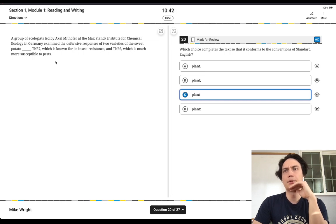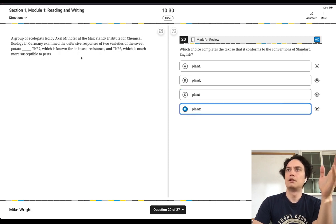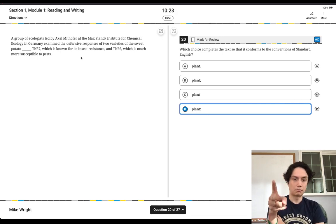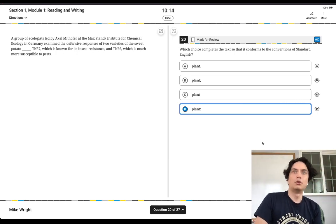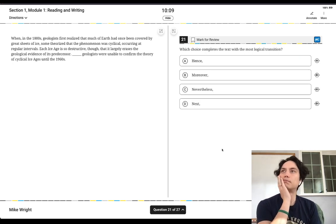Two varieties of the sweet potato plant, which is known for. Uh-oh. Okay, they examined the defensive responses of two varieties of the sweet potato plant. Here are the two varieties. TN57, which is known for its insect resistance, and TN66, which is much more susceptible to pests. Yeah, so it's the colon here. Yeah. Transitions.